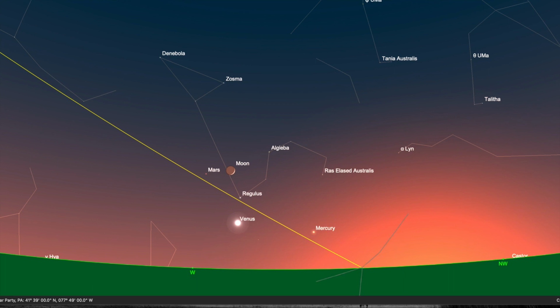We're currently looking towards the west on the evening of July 20th. It's about 9:15 p.m., which is about 30 to 40 minutes after the sun has gone down. And as you can see in our planetarium view here, the sky is still well lit up with twilight. So many of the objects visible may require the help of binoculars in order to be able to see them.